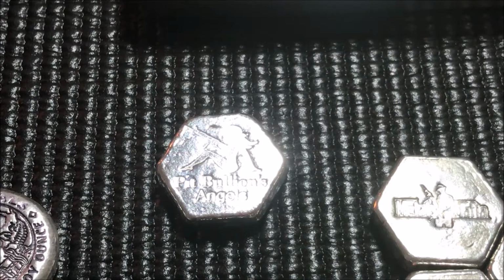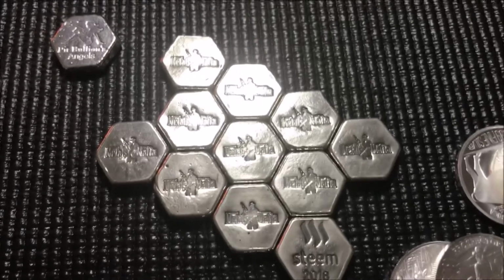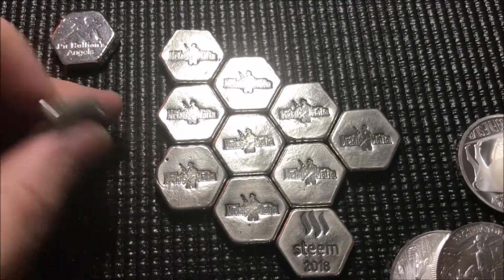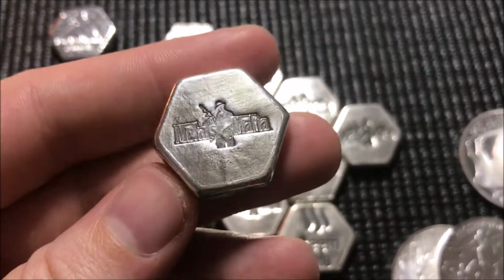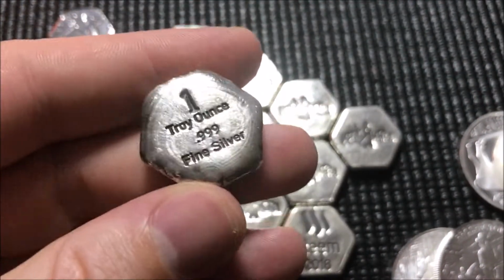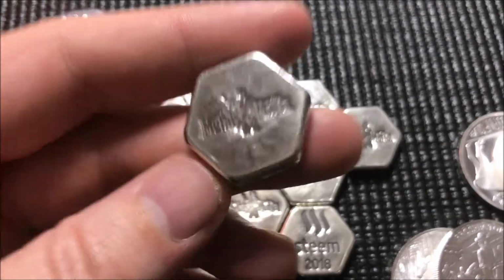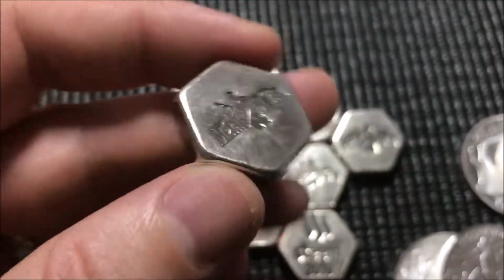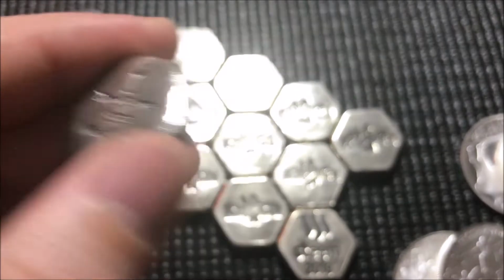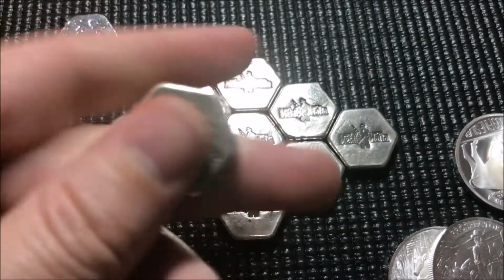So let's go ahead and zoom out. I'll try not to shake the camera too much, but we'll start down here. I picked up some more of these really nice Metals Mafia hexagons from Pit Bullion. Picked up a few of these. I already had quite a few. They're fun to play with. They're cool little sizes. He puts that black ice finish on these. Pretty cool little pieces for sure. And again, just fun to play around with.